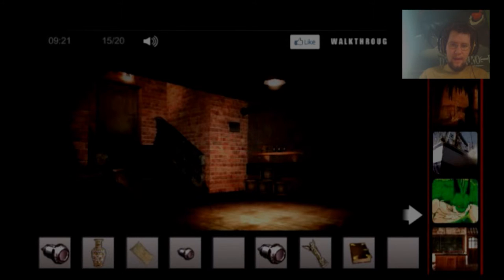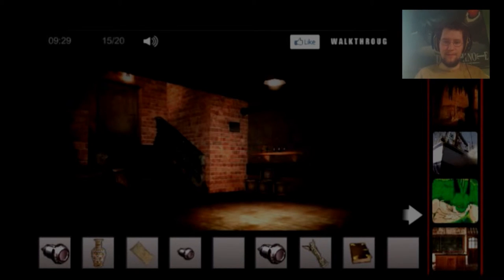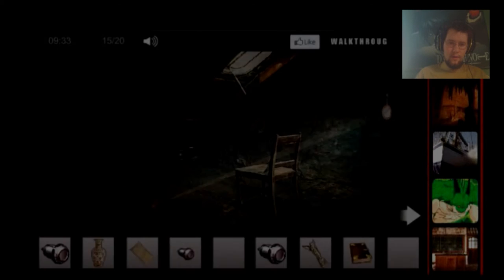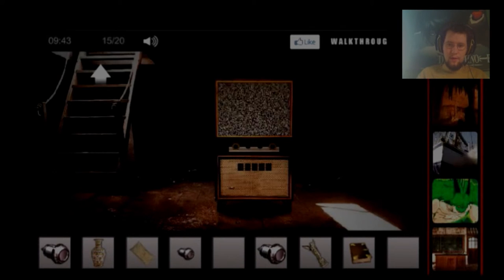That's not very helpful. 9727, that... I don't know what the code's supposed to be. One, two, that's a 5-digit code. Okay, that's clearly not it.